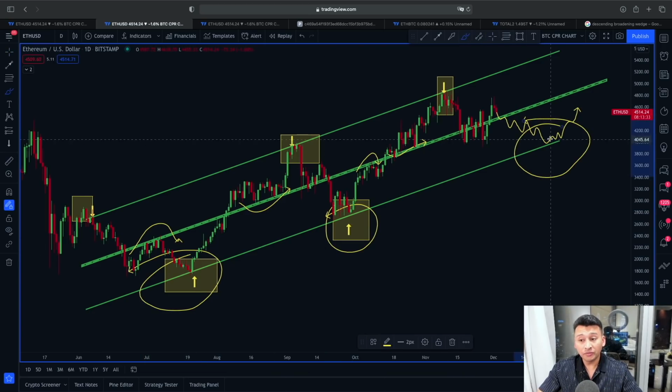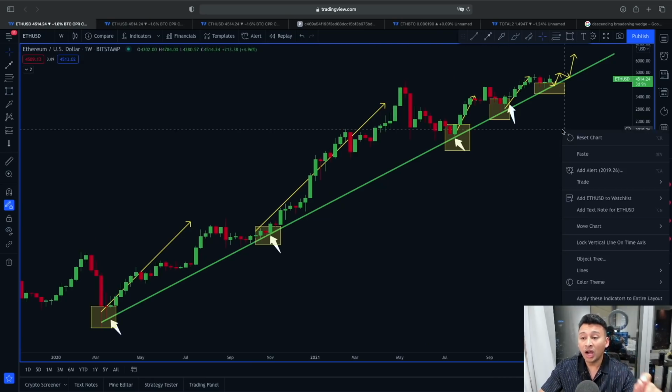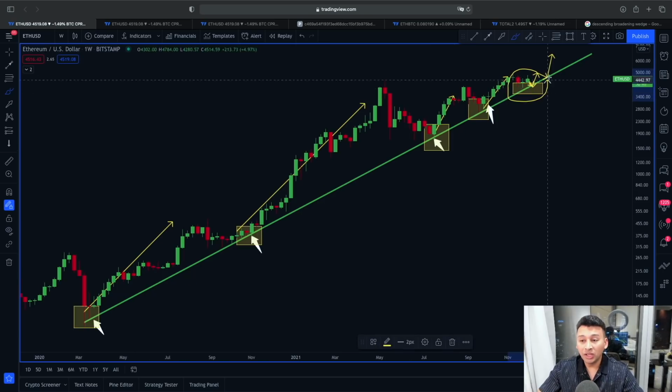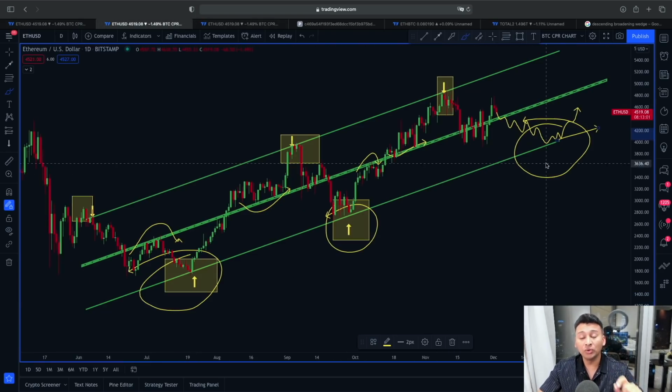So if we do see further retracement here in the price action of Ethereum, then guys, we are also going to get a double support from this rising trend line, because with each and every price retracement, we can see very clearly this rising trend line is definitely going to be one strong line of support for Ethereum, because it has been holding the price since March 2020. So let's see how these scenarios are going to unfold.